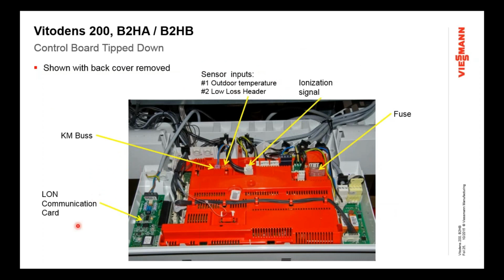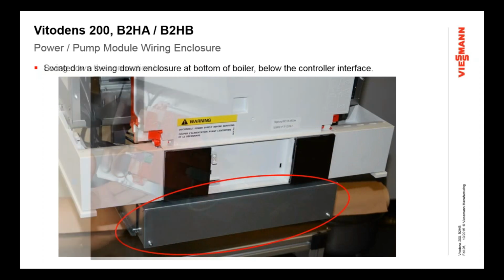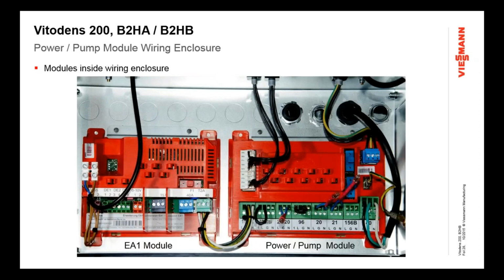And then accessories like Lon cards and things like that are also plugged in here. The other part of the control is the power pump module, and that's now located below. It's built into the bottom section of that boiler. So that also pulls forward and hinges down for easy access. And this gives us access to all of the line voltage wiring. And so this is where our power supply comes in.